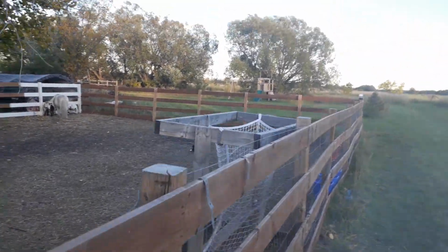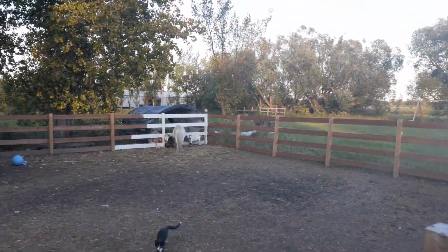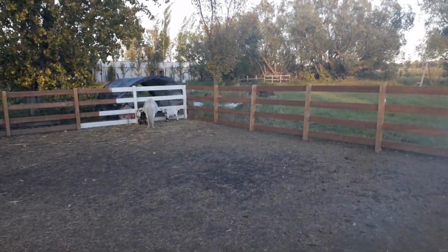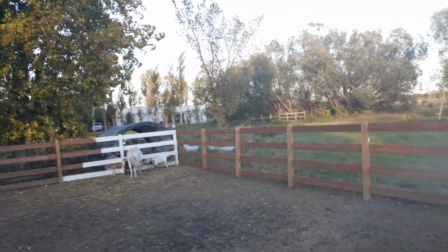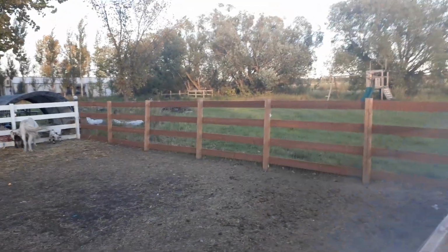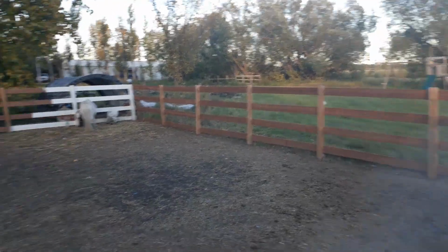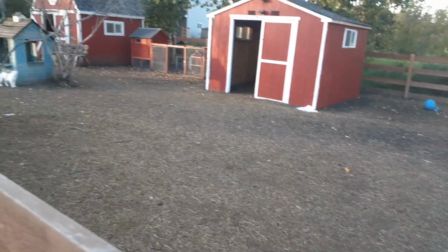However, that whole back area beyond the fence in those trees, that floods. So that's a terrible place for a barn unless I want to bring it up. I do not want to bring in a bunch of fill. I just want to build my barn. So therefore we're over here. This is a higher area.